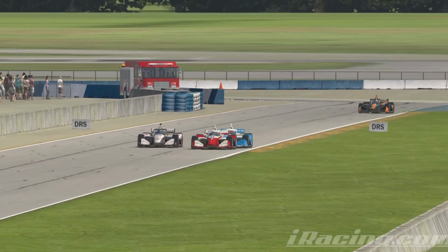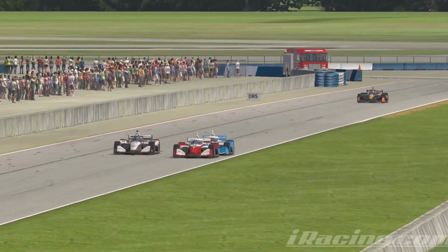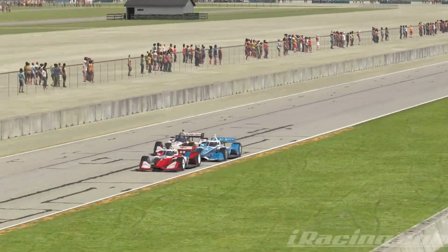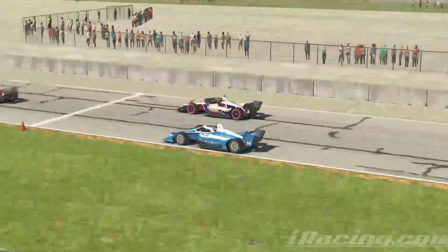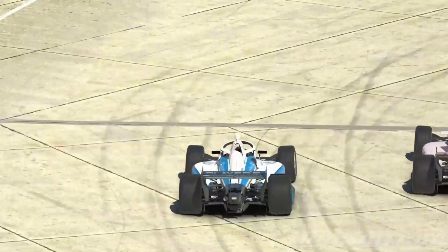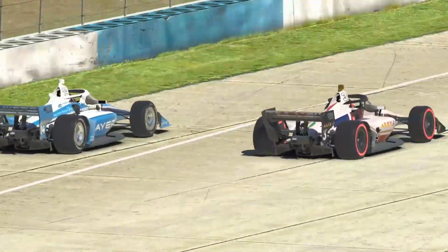Before that, the Indycar was kind of renowned for being very grippy until you reach the limits of the grip, and then you would just fly off the road, the traditional iRacing ice feeling.